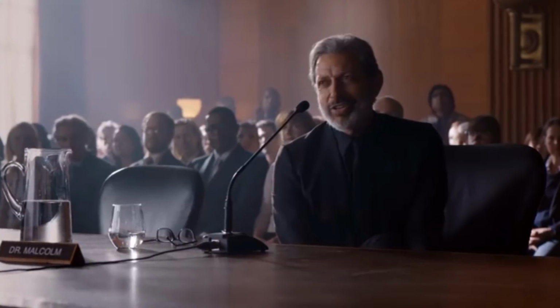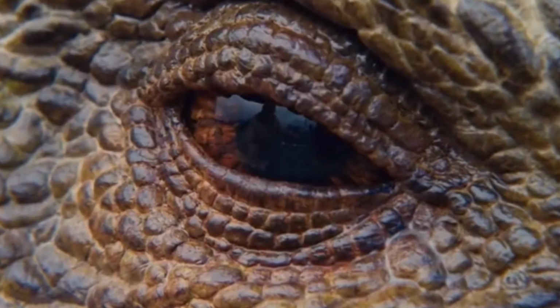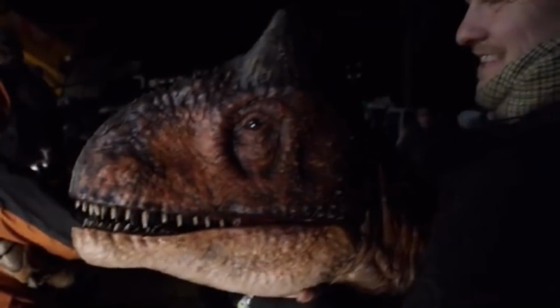"Here I am, talking about dinosaurs again," Malcolm states, the sly irony and contempt for what genetic manipulation has created being put on display. And then we get to see some dinosaurs. The Carnotaurus is now confirmed for the new movie.